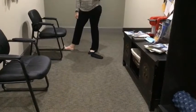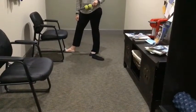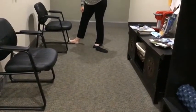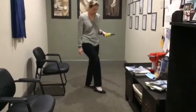Nice and easy stretch. Again, because I'm not sore from a long run, I can go down pretty far. You may not get down that far. You may only get to here, and that may be enough. You don't want to stretch to the point of pain. You want to stretch to the point of feeling good, okay?